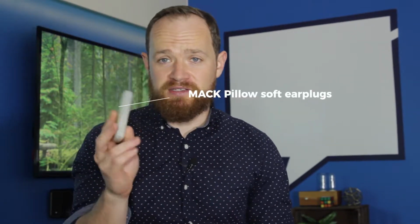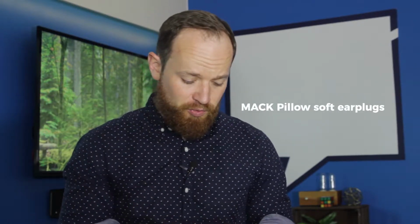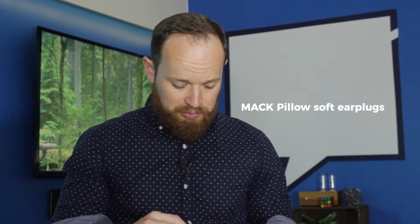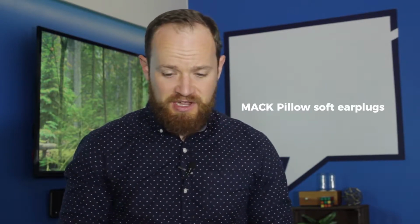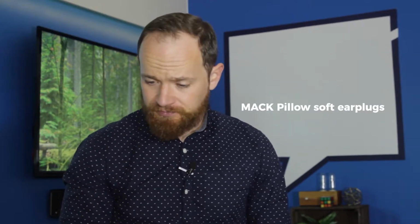So a couple other things that I have in my bag. I have earplugs. This is great for sleeping on planes. These are really cool. These are the gel plugs. They're Mack's silicone earplugs. They're the best ones that I've found that aren't the in-ear kind of earplugs. They basically are a putty. You put them in your ear, and they don't fall out when you're sleeping.